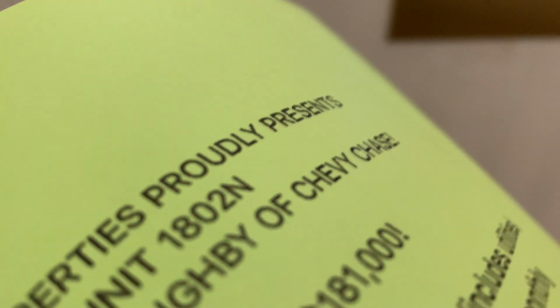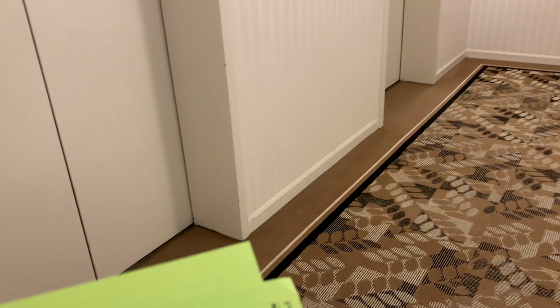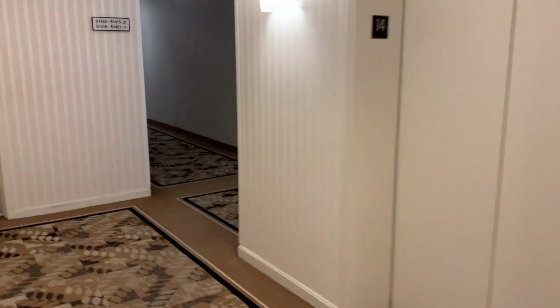So now we're at the South Tower. So basically this is the Willoughby Chevy Chase, which is a condo building. So apparently there's the North Tower, the South Tower, and then the North Tower is like well over there. And the, what's it called? So when you go this direction, I'll show you real quickly.